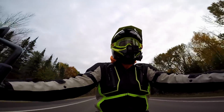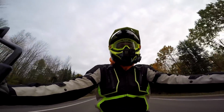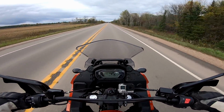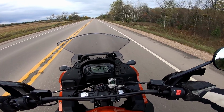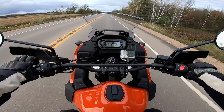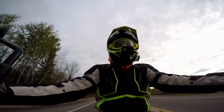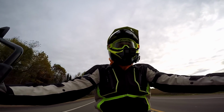Yeah, I think the back tire almost has a little bit more power than it should. Try to do a little bit more front braking power this time. I wasn't locking it up, but I guess not all that impressed with that.